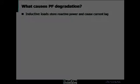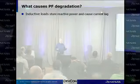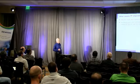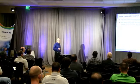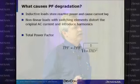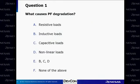Let's see what causes power factor degradation. As we said, inductive loads will cause the current to lag behind the voltage, and nonlinear loads with switching elements will distort the current and introduce harmonics. So again, total power factor is a combination of displacement and THD. Bad power factor is anything less than 1.